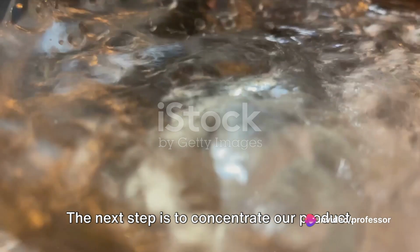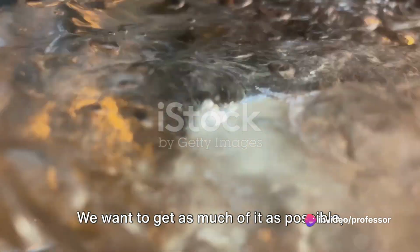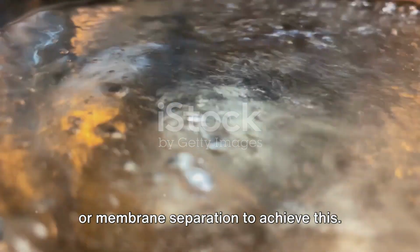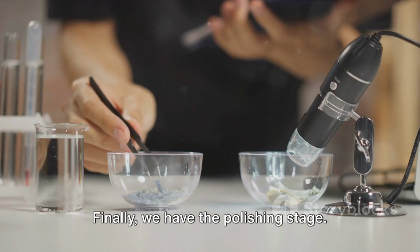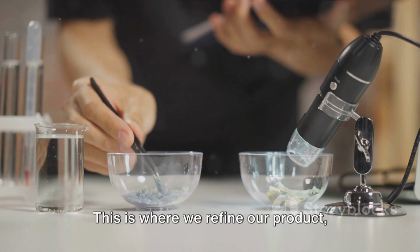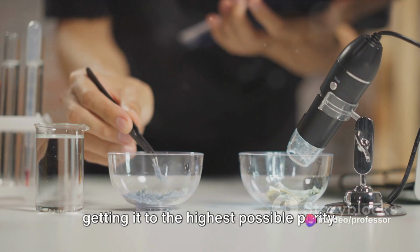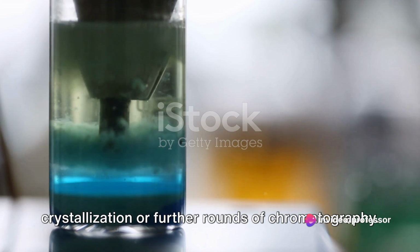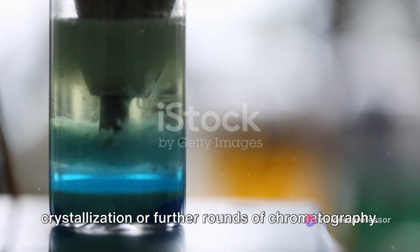The next step is to concentrate our product. We want to get as much of it as possible, so we might use methods like evaporation or membrane separation to achieve this. Finally, we have the polishing stage. This is where we refine our product, getting it to the highest possible purity. Techniques used here could include crystallization or further rounds of chromatography.